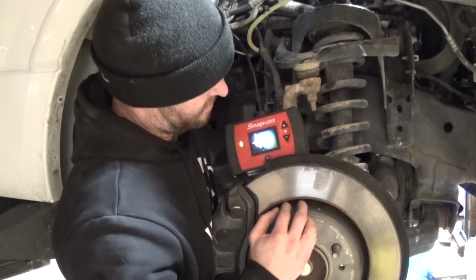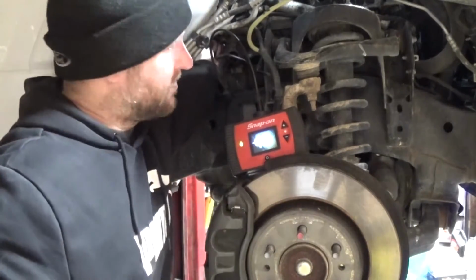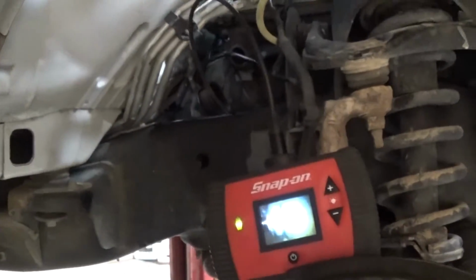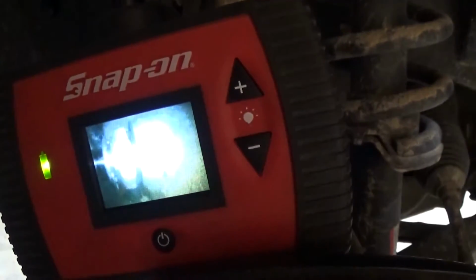Oh, I'm getting it. I'm getting it. Let's see if you guys can see it. Okay. Spin my pick. There we are. Yep, there it goes.